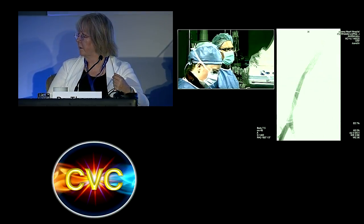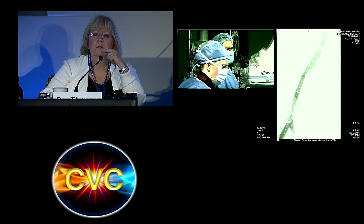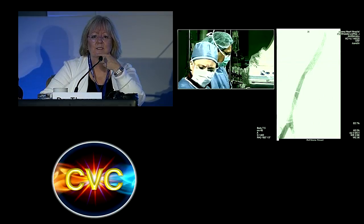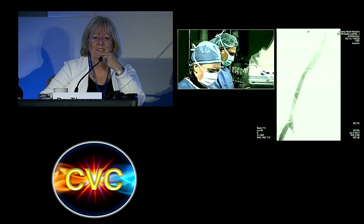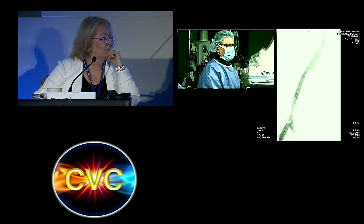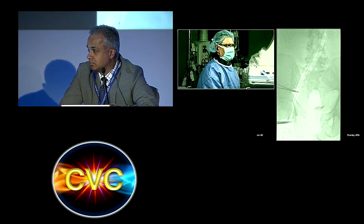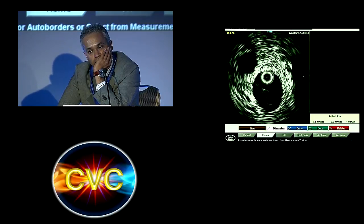So let me just grab. All right. Anybody in the audience have a vote? It's going to be a low-risk procedure to extend your stent, and it's going to optimize the patency of the stent you put in at the hip. I'd vote for doing that. I think we agree with that. Give us some measurements here on that stent. I think we used 14 earlier.